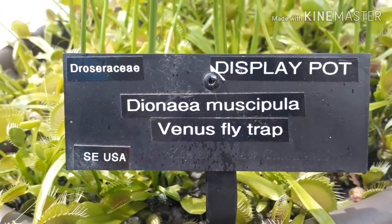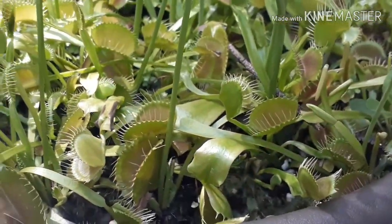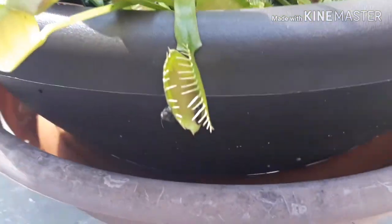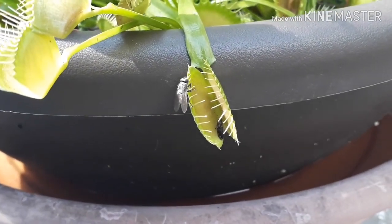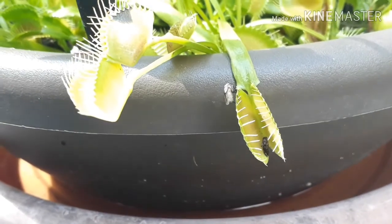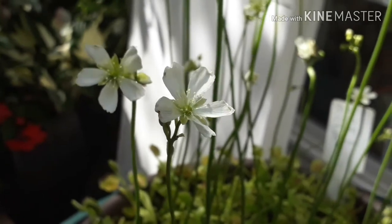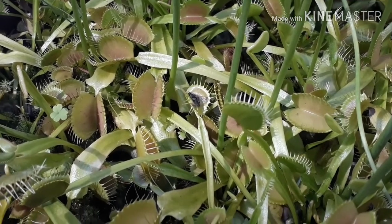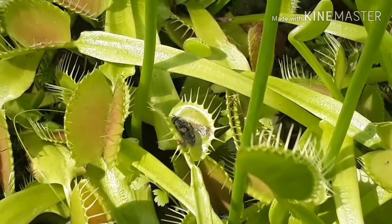Look at the fly. Do not touch it. Honey, they have Venus flytrap. Oh, a little, wow, they really are. The fly will get in there. That fly is just like, just loves it. Pretty cool, huh? Look at that fly on the edge of the pot.